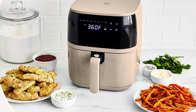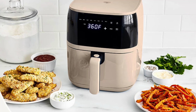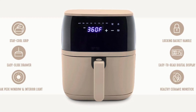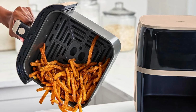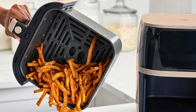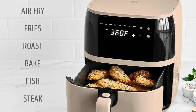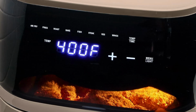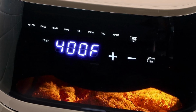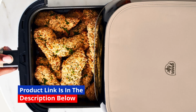Advanced air crisp technology. Rapid 360-degree air circulation paired with precise temperature control delivers golden, crispy results with minimal oil, making it a healthier alternative to deep frying. Spacious 5.3 quart capacity. Perfect for family-sized meals, the generous drawer accommodates everything from a whole chicken to a batch of fries, all while maintaining a compact countertop footprint.